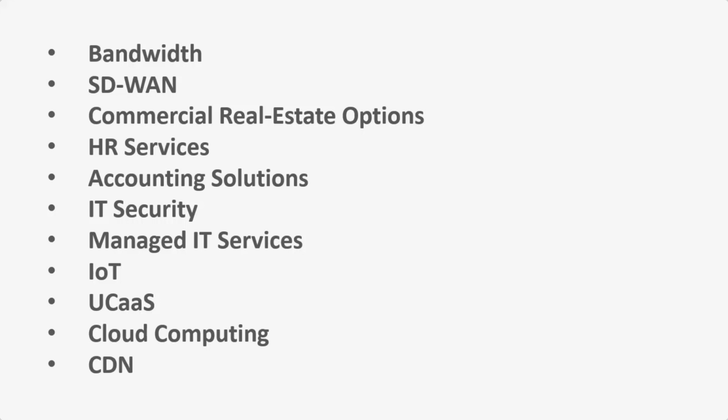Now, inside of your pricing booklet, there's lots of different things that you can provide. A lot of it depends on your lead exchange, which we'll talk about in a second. But obviously, you want to include bandwidth, SD-WAN services, commercial real estate options in the local area, HR services, accounting solutions, IT security solutions, managed IT, IoT, UCaaS, cloud computing, CDN, and there's lots of others.